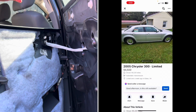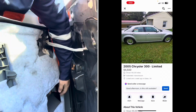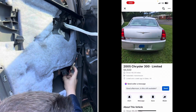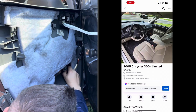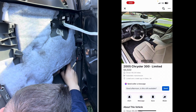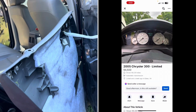But I did very minimal work to it, and then I drove it, like you're looking at it in a video, for a while. Of course, I was just driving it here and there and stuff like that. And the car is actually really nice to drive. Really enjoyed it. My wife is driving it. She likes it.